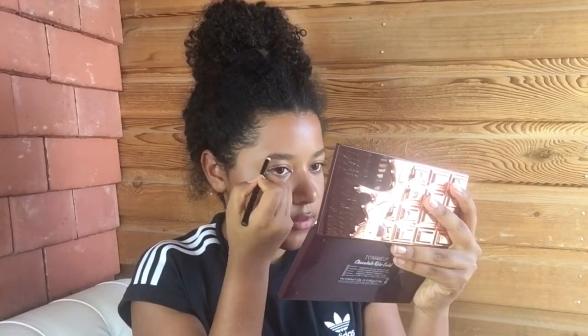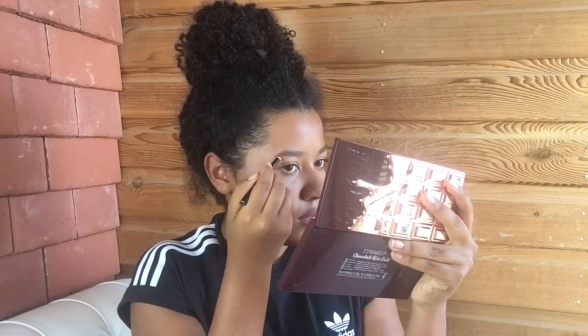So now I'm going to be moving on to the eyes since I have finished the base. I'm going to use the Rimmel Professional Eyebrow Pencil in the shade Black Brown. I'm not going to do them too dark, so I'm just going to lightly fill them in. Now I'm going to set them into place using the Collection Colour Lash All Day Long Wear Colour Mascara, even though it's clear, on my eyebrows.